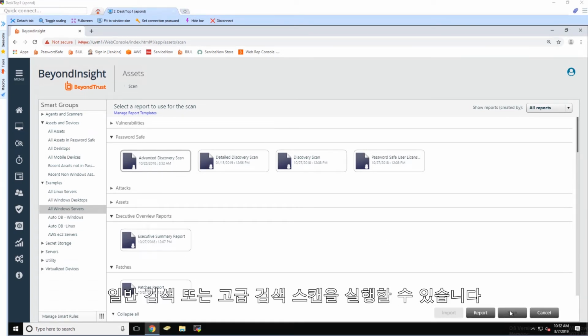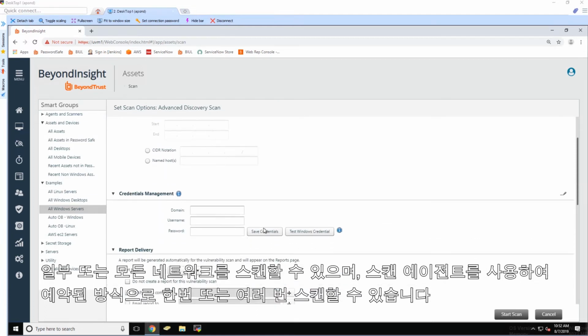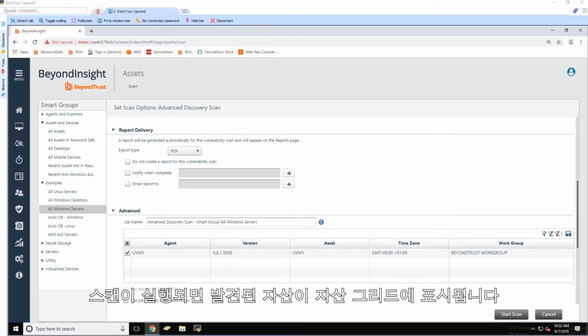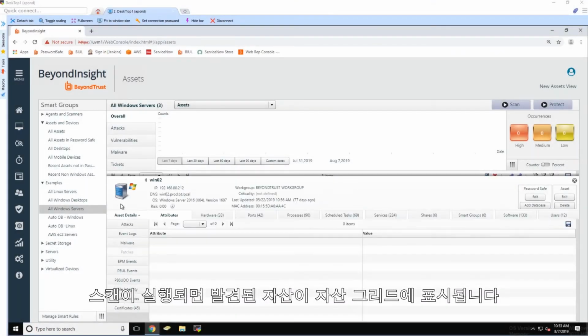We can run general discovery or advanced discovery scans. You can scan a portion or all of your network, and you can scan one or multiple times on a scheduled basis using the scanning agent. Once a scan happens, the discovered assets will then appear here in the asset grid.